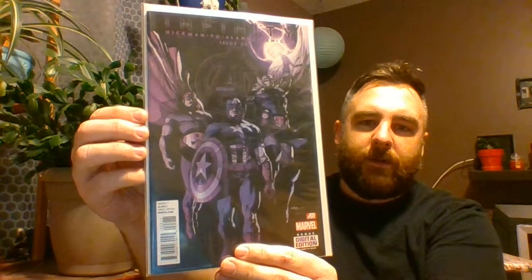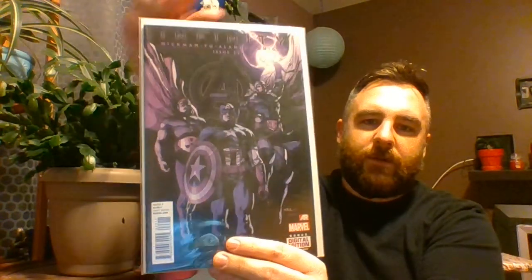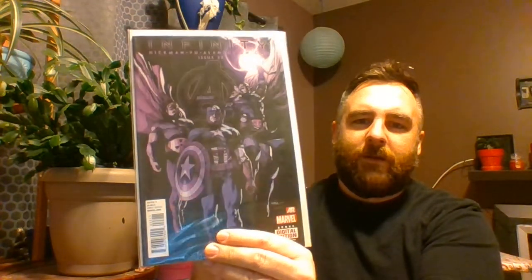This is Infinity Avengers issue 22. Another Leinil Yu cover. And that's fantastic because look how bright that looks right there. It's just popping off the screen. Obviously the light above is helping it a little bit, but still, look at that. Oh, yeah. Fantastic. Awesome Sentry in the background as well. So pretty happy with that.